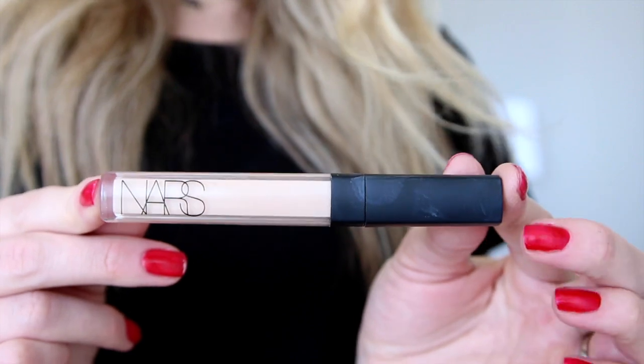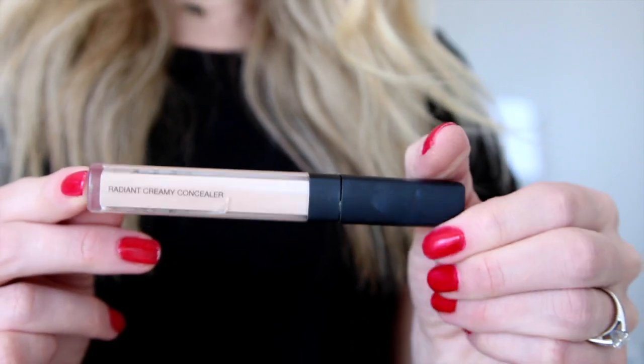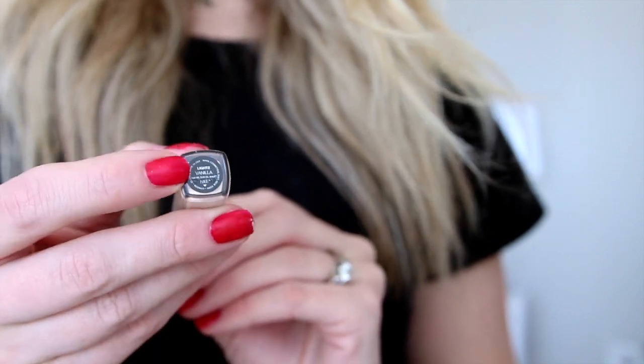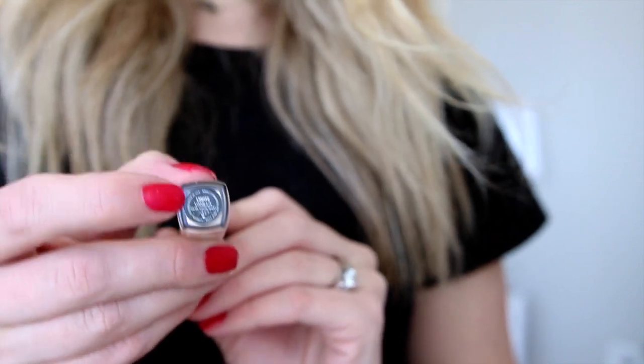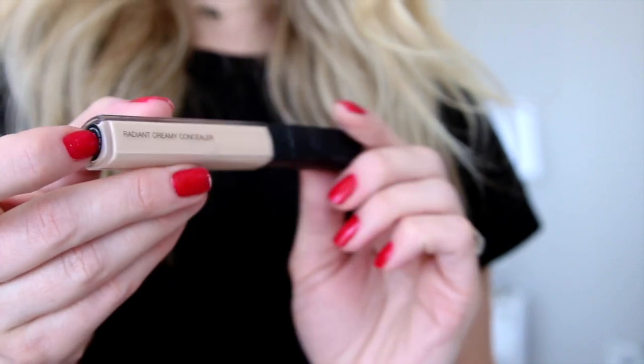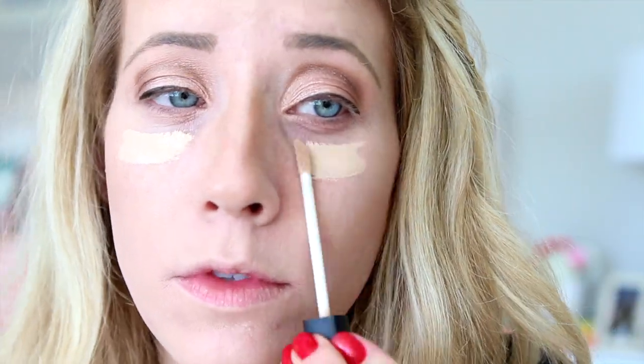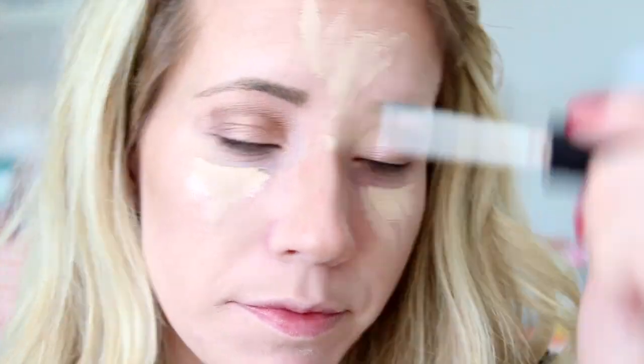This is my favorite concealer. This is the NARS Radiant Creamy Concealer, and I get it in light vanilla. I do a shade lighter than my actual skin tone because I'm using it as a highlight. If I was using it as an actual concealer, I would try to match my skin tone. I'm just going to draw an upside down triangle underneath my eyes. I'm going to put some on my forehead, the center of my nose, on my chin, and near my jawline.